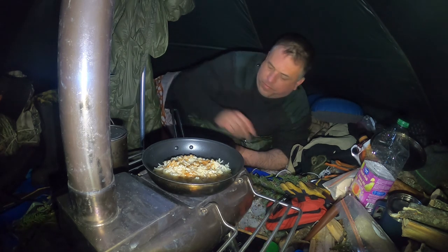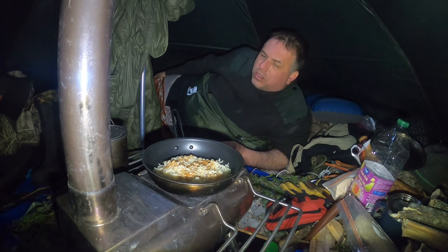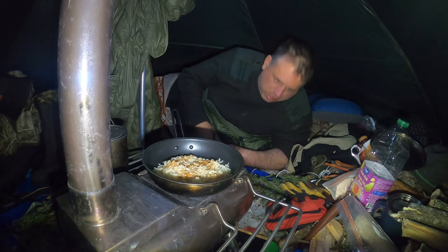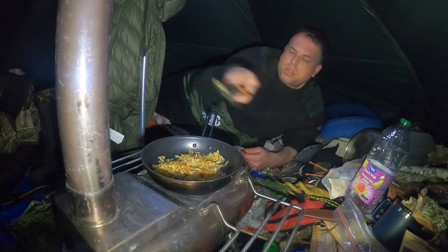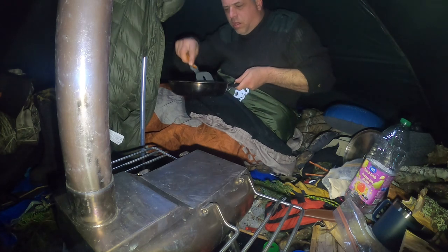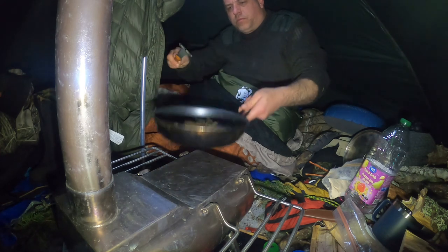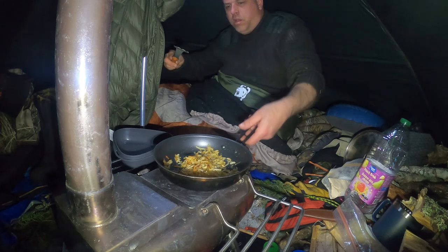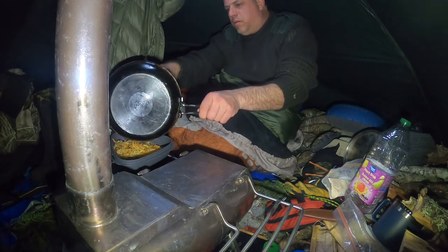All right, so we got the hash on. I got my deer steaks out. I just put Montreal steak spice on one side and I'll throw them in when the time's right. Hash is looking pretty good. So I'll put that off in here. If I have to reheat it when everything is done a little bit, that'll be all right.